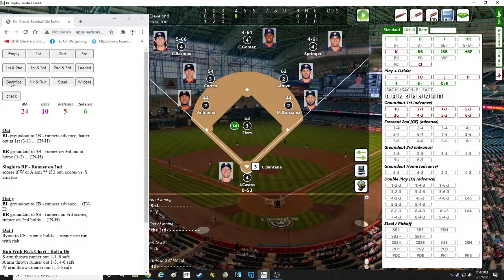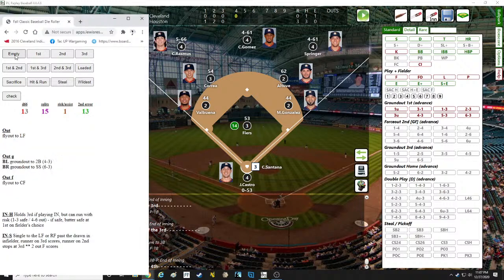Carlos Santana will lead things off here for the Indians. And the split is a 15, so that is not a hit by pitch. It's going to be a fly ball. Colby Rasmus will take a few steps to his left and make the catch. Jason Kipnis will swing at a ball outside the zone. He's pressing too much. The Tribe are just pressing too much to get these hits, and they're swinging at bad pitches, and that is another strikeout.